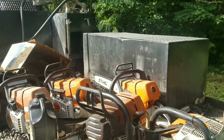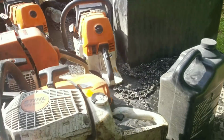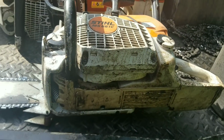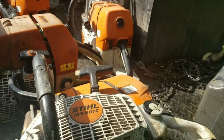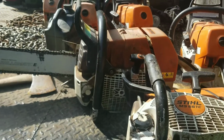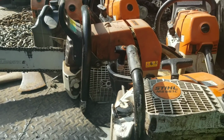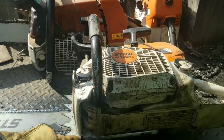All right, new job, new day of cutting, first day. Just got this little 661 all fueled up, ready to go. That's what I'm going to use down here this morning, and this afternoon I'll go back on the river, and I'll probably use that 880 right there. Looks kind of big through this camera, doesn't it?